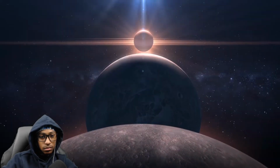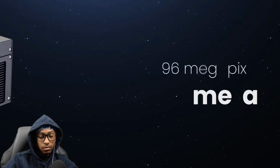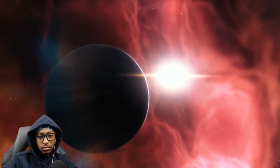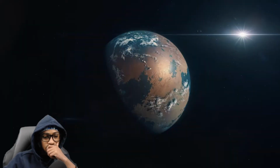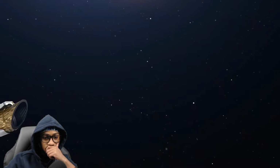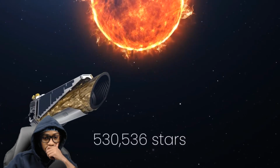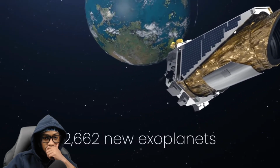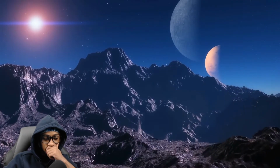At the time of the launch, it had the largest primary mirror ever sent into space, and it also had a 96-megapixel camera to process the light. Astronomers were interested in finding out just how many stars have planets orbiting around them, and how many of these extrasolar planets or exoplanets have conditions that are suitable for life to develop. In its 9 years in space, Kepler observed 530,536 stars and confirmed the existence of 2,662 new exoplanets.